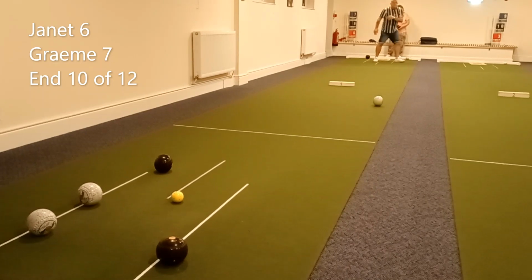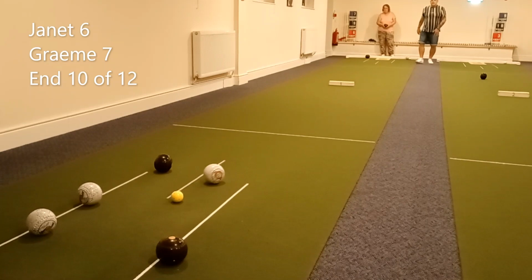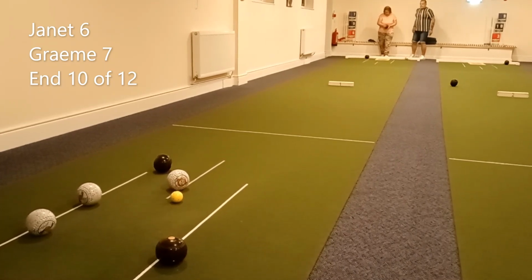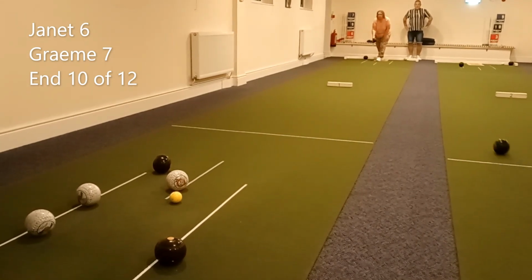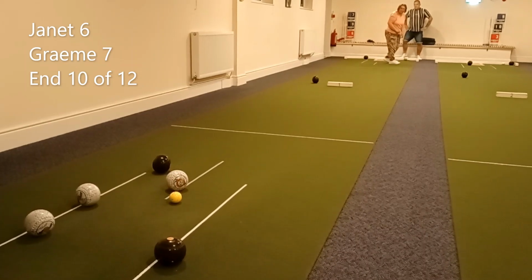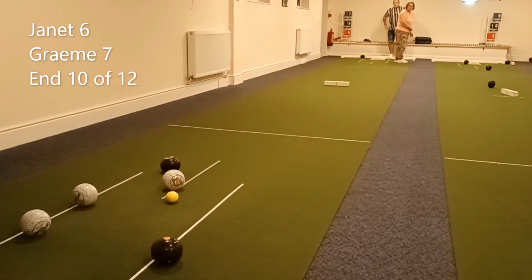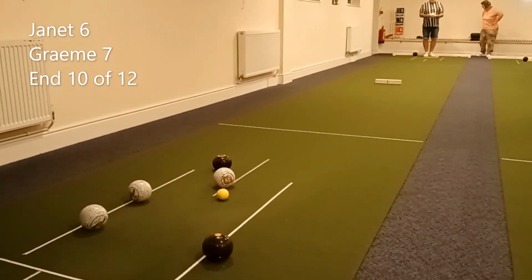Yep, nice and wide from there. It's going to come back nice. Jan's got an option there. She'll probably look to draw this, but she could play with weight into that white wood. Push it back. Oh, yep, she's chosen to do that. No, too wide. It's gone all the way through into the ditch.